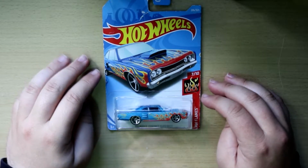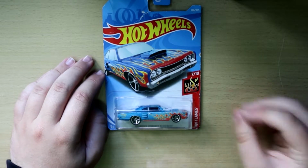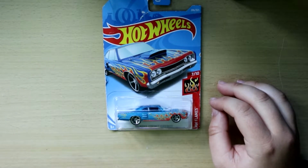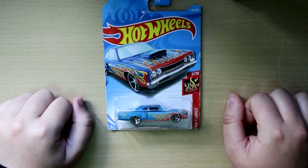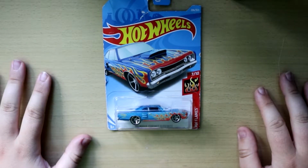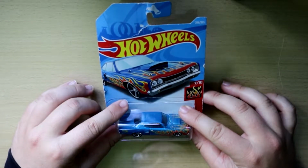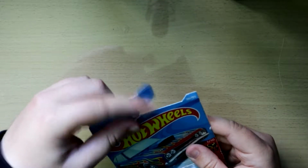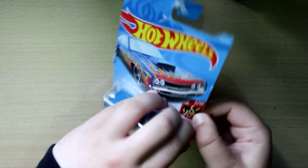Next we've got the 69 Dodge Coronet Super Bee. Now I picked this up even though I'm not much of a fan of the Hot Wheels muscle cars. They're not my priority in my collection. I don't look at them and go, oh yeah, I'll have that for the collection. But I really like the colour of this one, and I thought I'd pick it up, and because the packet's ripped, I thought it'd be a good one just to have as a loose one and stick in the custom box. So let's rip it open.